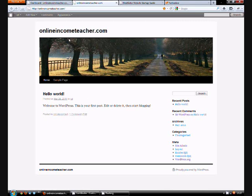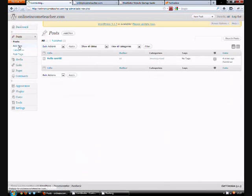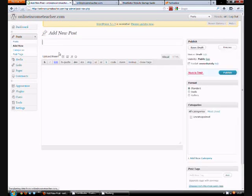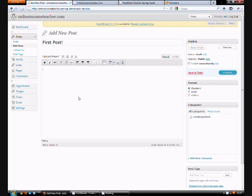Now I'm going to show you how to put another one in to show how easy it is to do. So navigate to the back end again, click on posts, add new. Now this is great for a blog. It helps you update your site, keeping it fresh and keeping visitors coming. So you can add a simple title, so first post, and then in the box below enter all your content. So this is my first post. Obviously it can be much longer. You can do whole articles if you want.